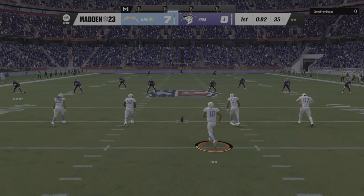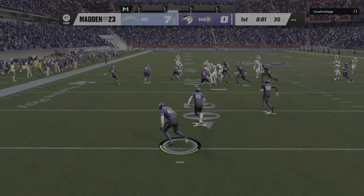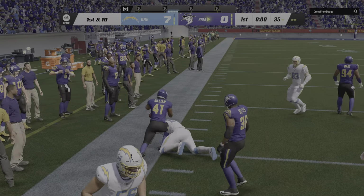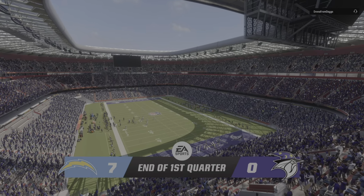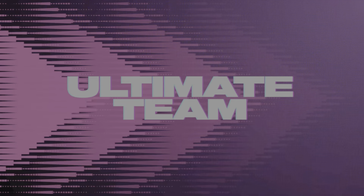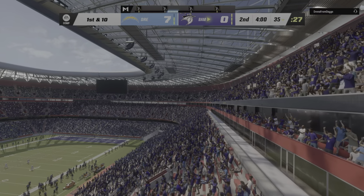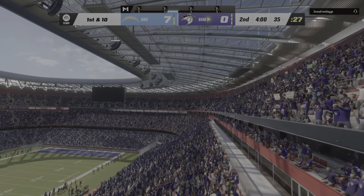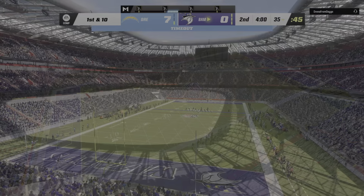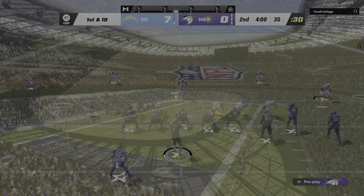The kick unit on here for the Chargers as they will send this one away. Taken at the 15, a short kick. After one, 7-0 on EA Sports. Good starting field position for them here as they come up first and 10 at their 35-yard line.